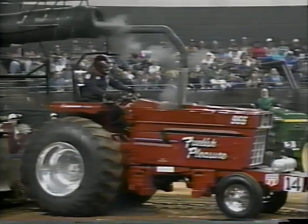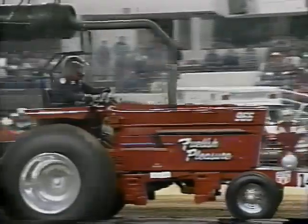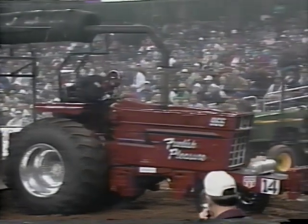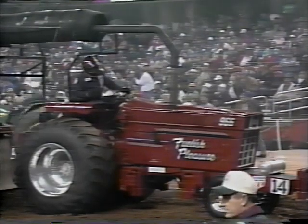All right, ladies and gentlemen, here it is, the last hope for Red. Gary Brinkmeyer on his way. Right there for Gary Brinkmeyer. But no, it is Kevin Masterson on his way to number two in a row.